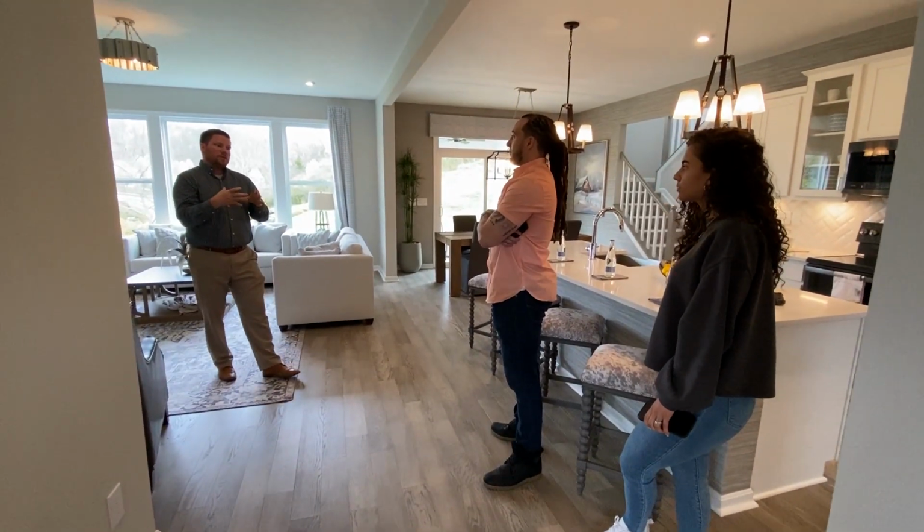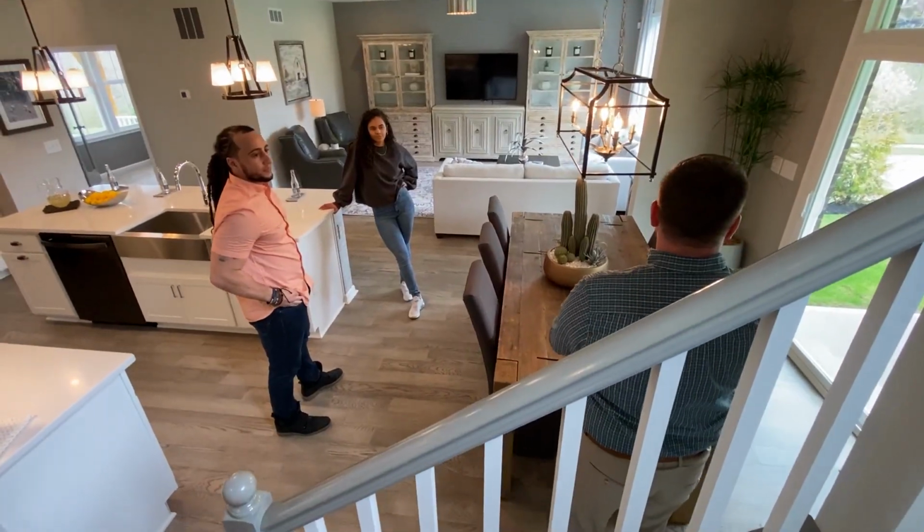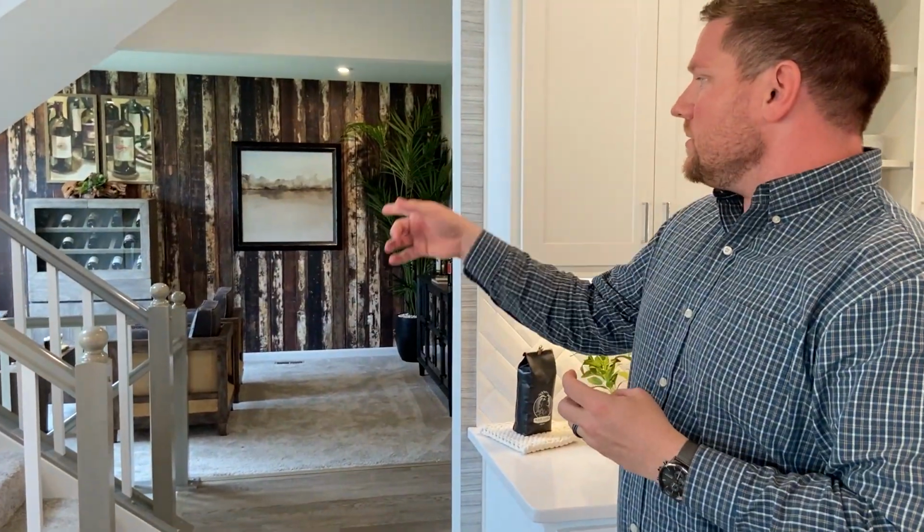Most builders in the Northern Kentucky, Cincinnati area are going to pay a commission to the agent. It doesn't come out of your pocket. It comes out of the builder's pocket, and they don't charge you anything extra for the agent representation. So why wouldn't you have an agent on your side?